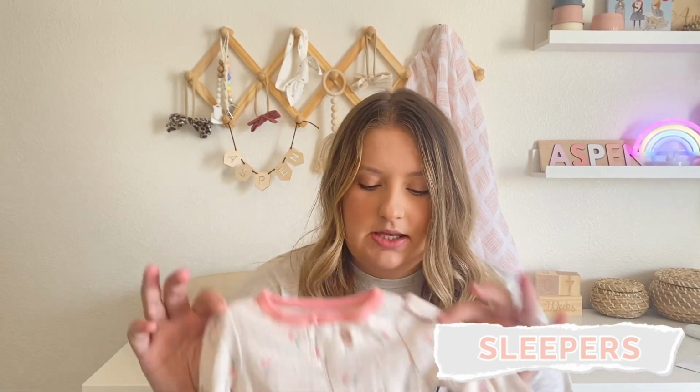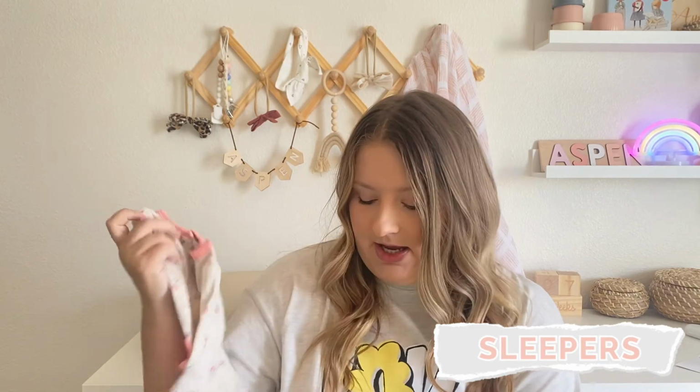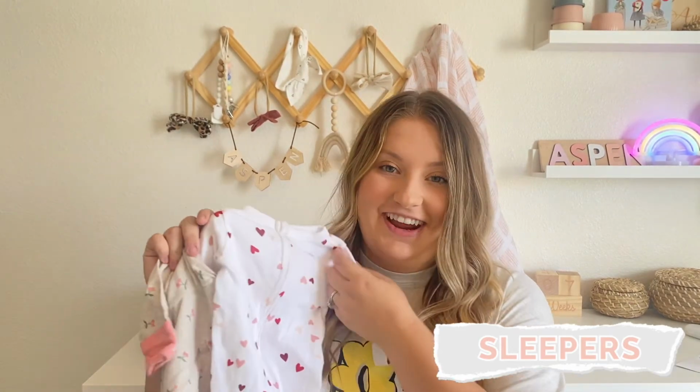If you are looking for like a nicer, more luxurious brand, the two that we use the most are Little Sleepies and Kite Baby. These are both bamboo, very nice, very luxurious, but also very expensive. So we only have a few of these. A few of the affordable ones that we found that we love are the Cloud Island brand from Target, and then actually the Old Navy ones were my favorite.